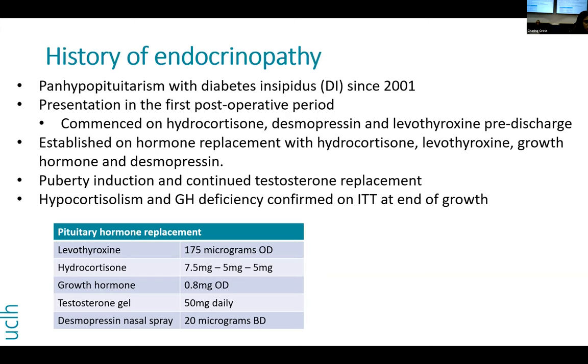He had growth hormone deficiency as well, and he went through puberty induction with testosterone treatment. Prior to transition to adult care, he had an insulin tolerance test, which confirmed ACTH and growth hormone deficiency. And he was referred to adult services established on stable doses of levothyroxine, hydrocortisone, growth hormone, testosterone gel, and nasal desmopressin.